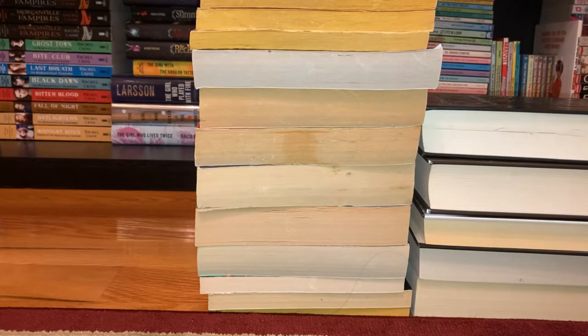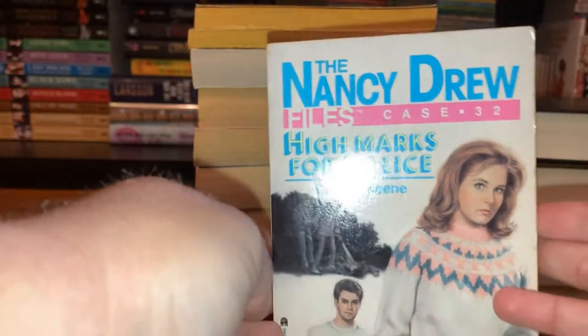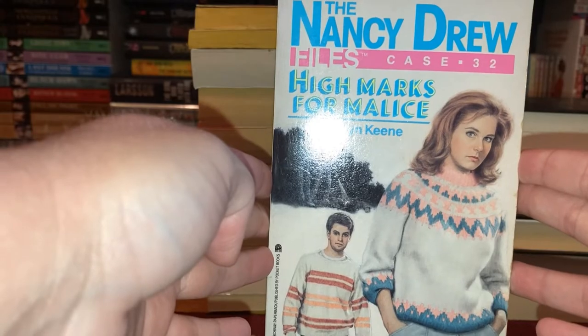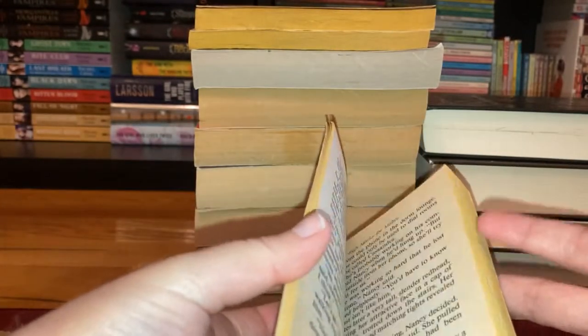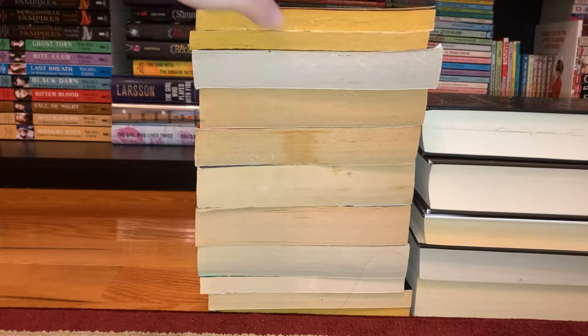So anyways, guys. Now I'm on to the second stack, and these came from that first bookstore with the kitties that's in the video. So this is the Nancy Drew Files Case 32, High Marks for Malice. I do have some of these Nancy Drew books, only a couple on my shelf. I'm not sure how many's in this collection, but I did go ahead and get this since I have some of them. So I wanted to try to add those to my collection.